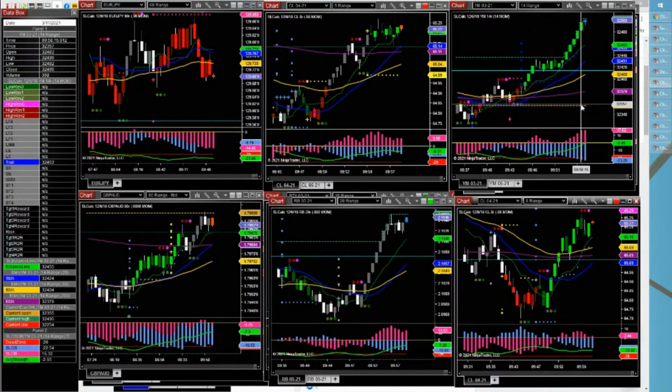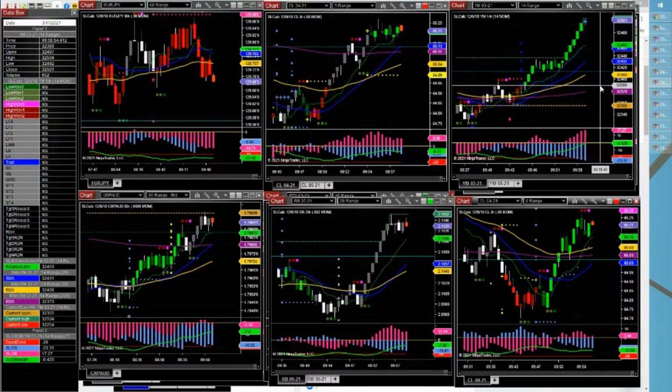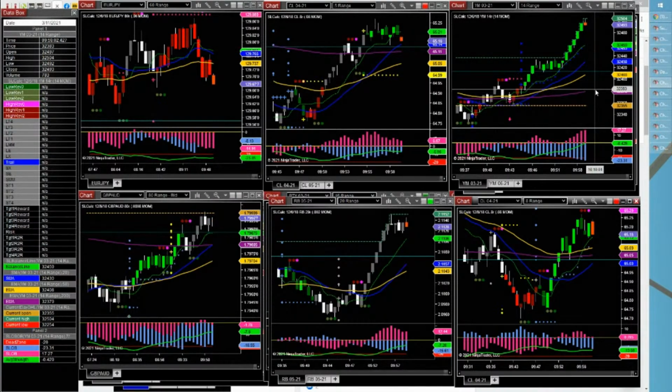YM stop to 453 from an entry at 393. So that's 60 pips or 60 ticks on the trailer. Bring us down to 42. And it's going to go higher than that. Looks like it's going to go to 457 at the close of this bar.